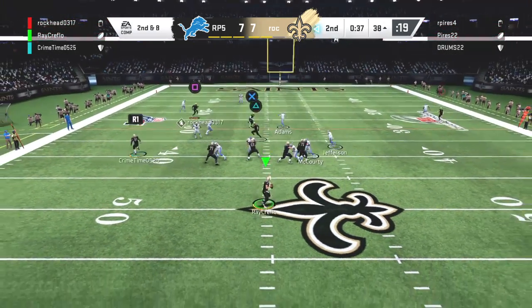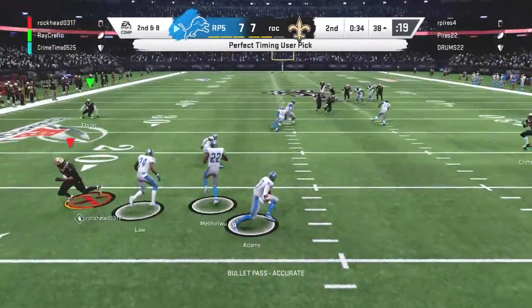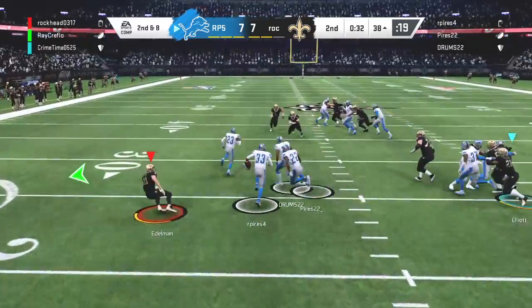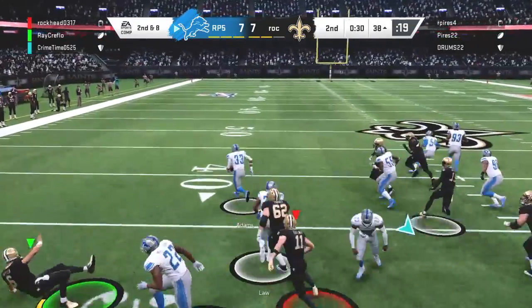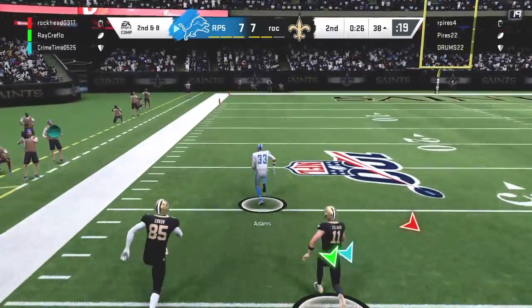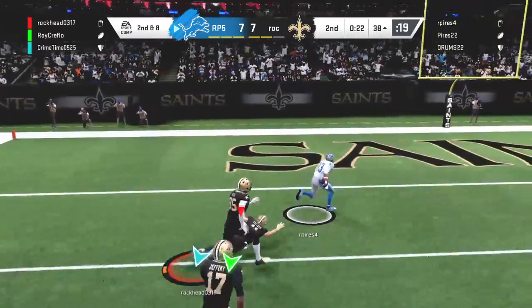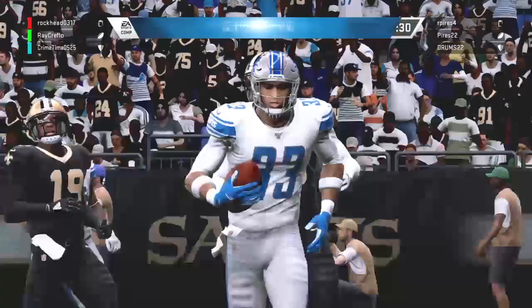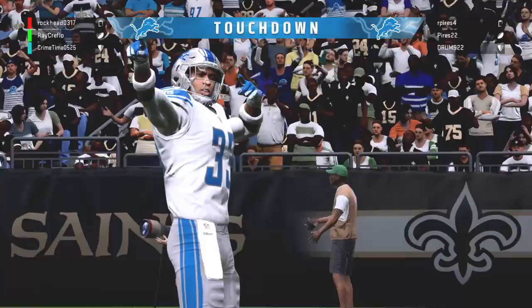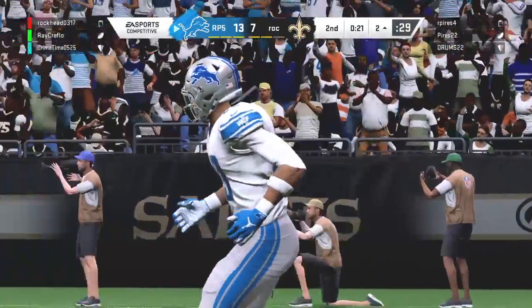Here's Mayfield. And for the 3rd time here in this half, it's intercepted. Picked off by Jamal Adams. Weaving through traffic, and now he's free. The 20, 10, 5. And he will bring it back. An interception return for a Lions touchdown.